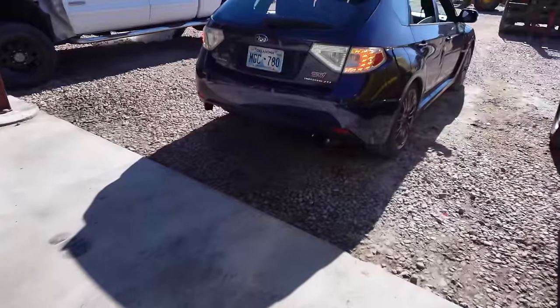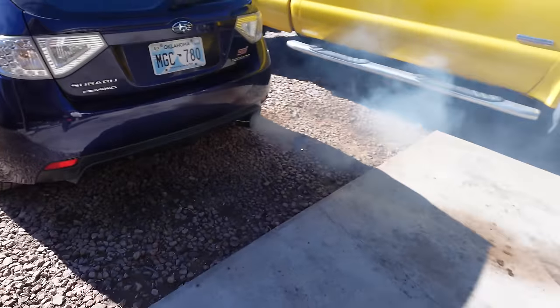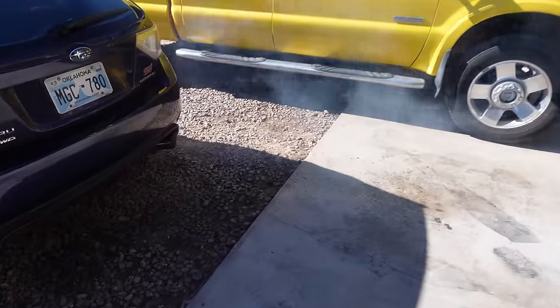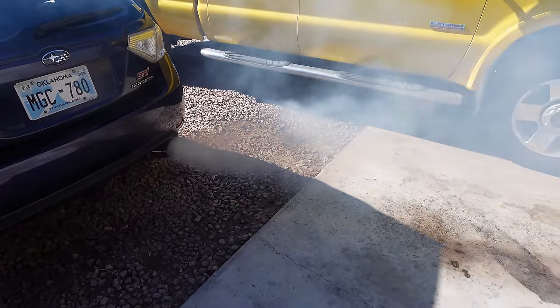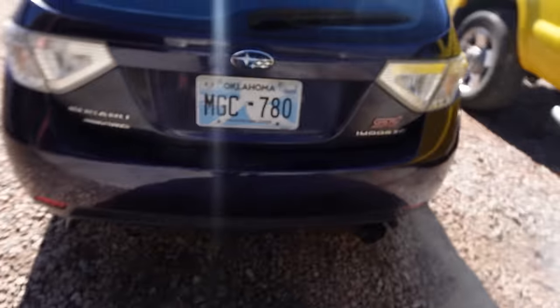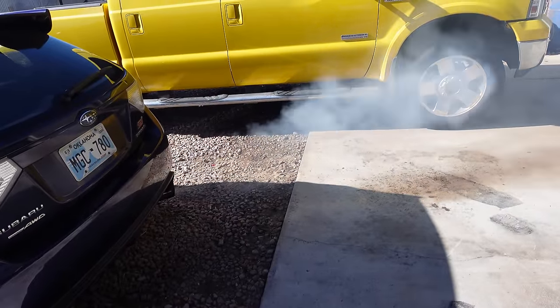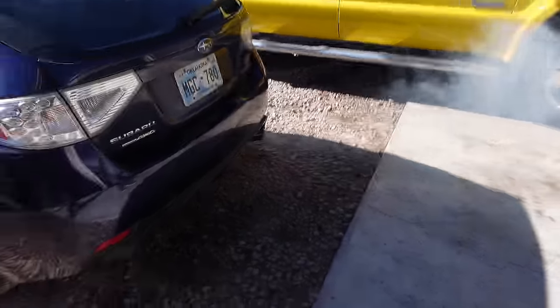Smoky. Give her a rev. Not that much. It doesn't. Buy a Subaru, they said. Always.